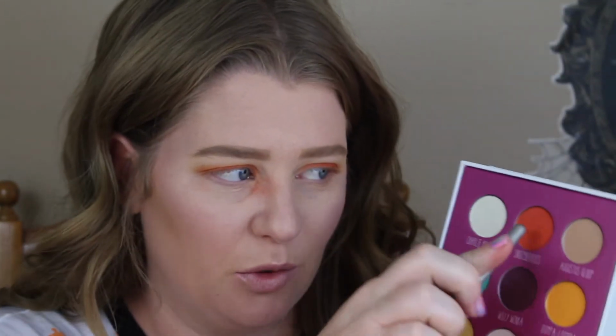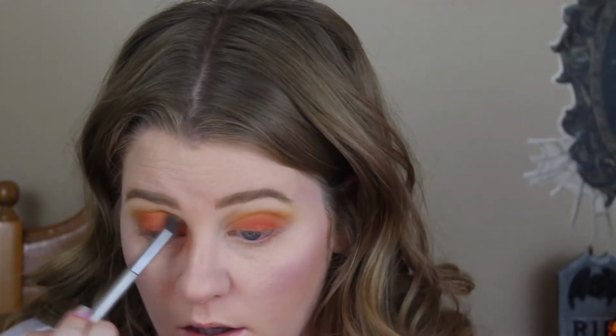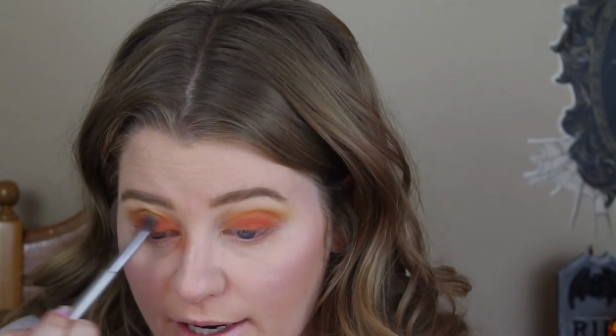I'm gonna go back in with the Oompa Loompa color, which is actually a little bit more yellow than I thought. I feel like this should be Oompa Loompa because it's more orange. I think that I'm gonna put this up in the evening and do the gender reveal in the morning. So by now you've already seen I'm having a girl.